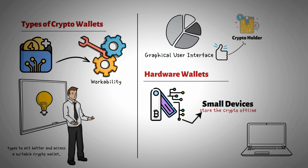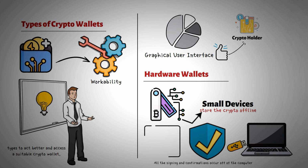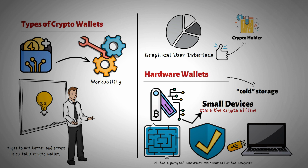Furthermore, the user plugs in the hardware wallet via a USB port. All the signing and confirmations occur off of the computer, which makes this wallet more secure. However, its workability might be complex in comparison to the software wallets. Hardware wallets are known as cold storage due to the keys being kept offline.